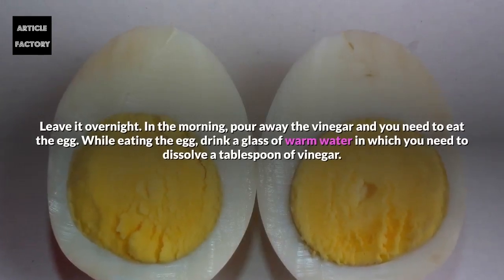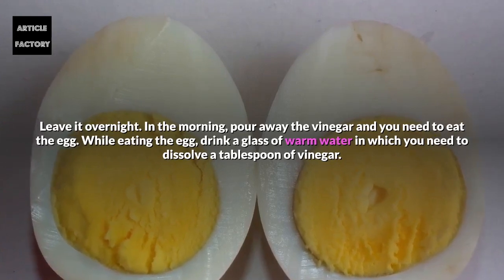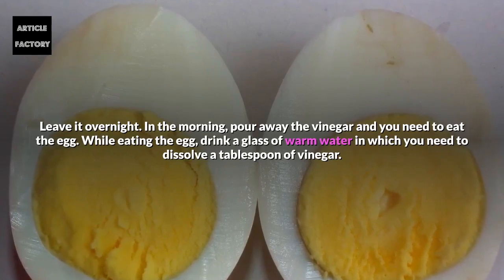Leave it overnight. In the morning, pour away the vinegar, and you need to eat the egg. While eating the egg, drink a glass of warm water in which you need to dissolve a tablespoon of vinegar.